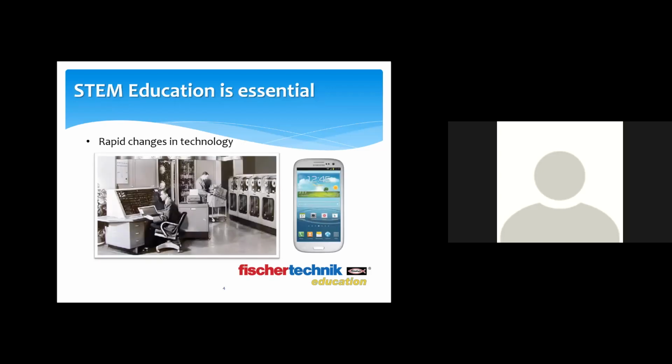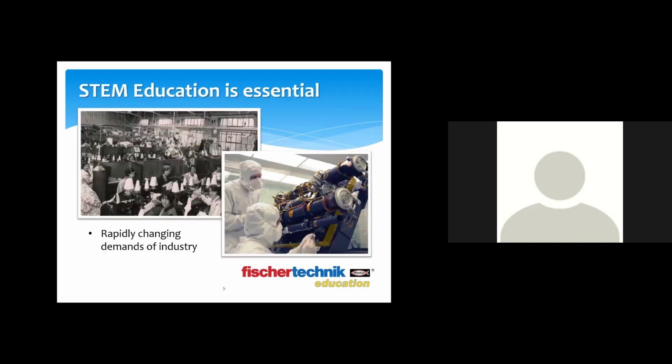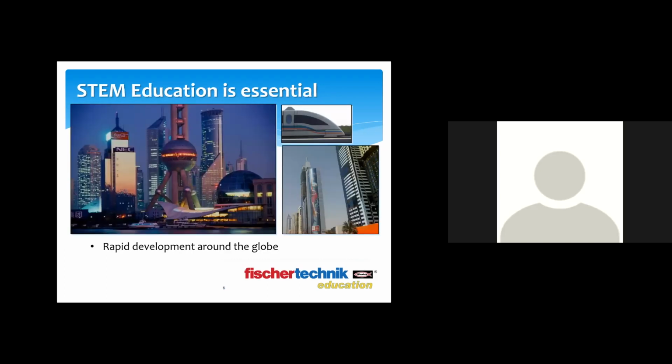Now, as such, STEM education could really be considered kind of a matter of national security. See, on every level, the world around us is changing at a frantic pace, and STEM education, it could be argued, enables us both as individuals and as a nation to understand and keep up with these rapid changes in technology, changes which, of course, in turn are altering the demands and the scope of industry. And obviously, if we as a nation are to keep our stature and position on the world stage, this really requires us to keep pace with the rapid developments occurring all around the globe, where countries such as China and India are making major investments in state-of-the-art infrastructure.